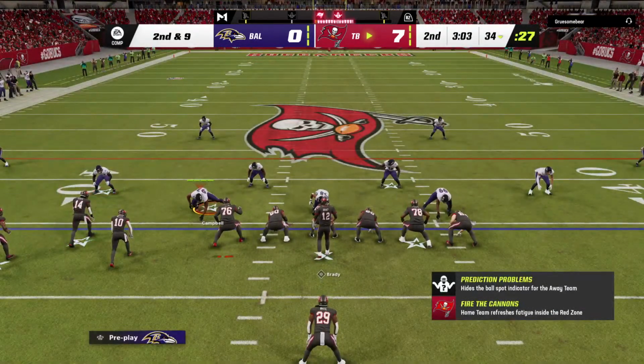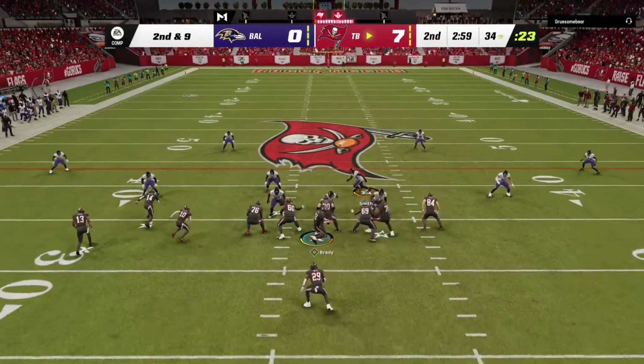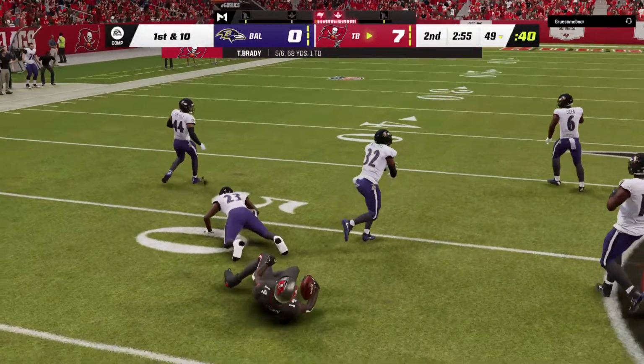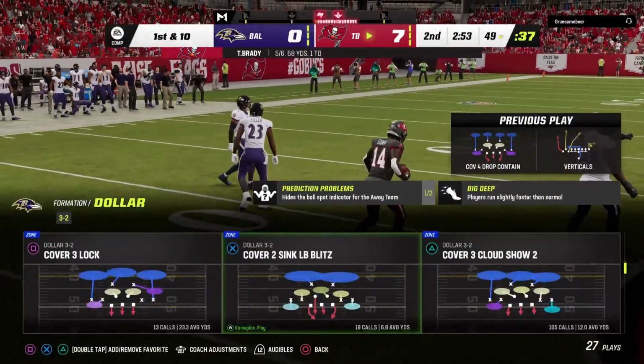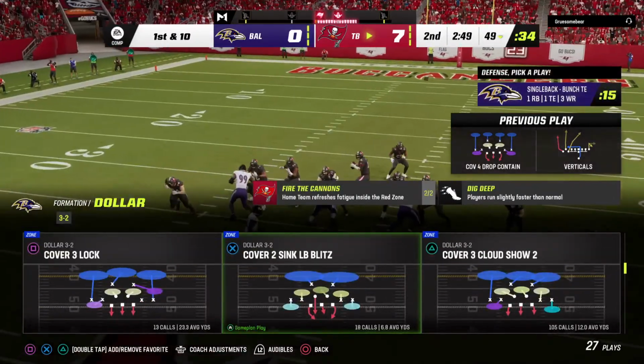The run only got a yard. Here's second and 9. To throw, it's Brady. Left side here, that's complete to Godwin. And they bring him to the ground just shy of midfield. He had the touchdown earlier. This one's going to get him a first down.